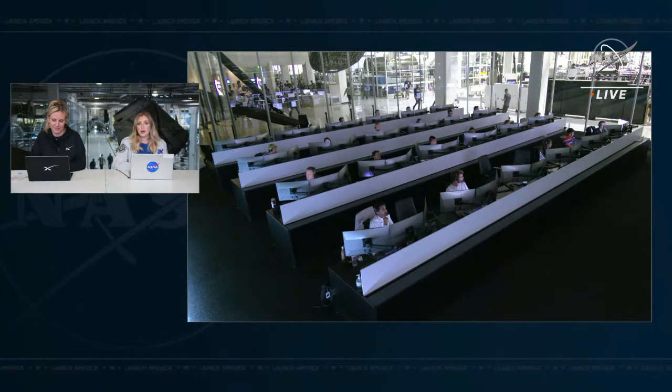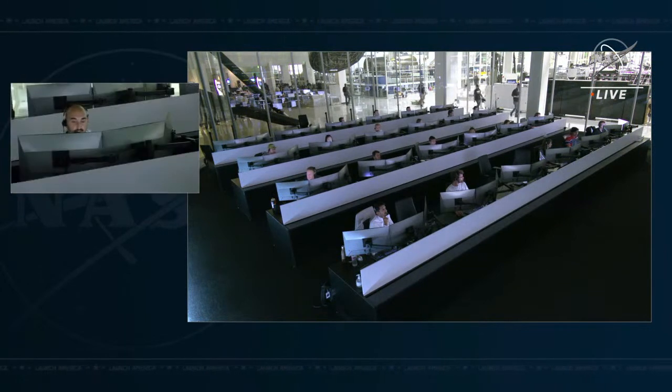And we are hearing confirmation that Crew 4 has exited the approach ellipsoid. That was the next major milestone that we were looking towards. It is on a 24-hour safe free drift trajectory.